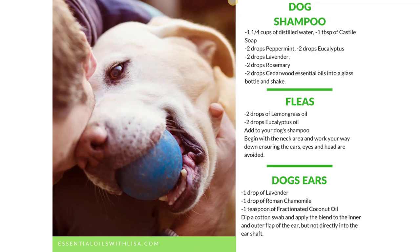If you're wanting to make your own dog shampoo, you can combine 1 1/4 cups of distilled water, 1 tablespoon of Castile soap, and 2 drops each of peppermint, eucalyptus, lavender, rosemary, and cedarwood into a glass bottle and shake. A natural flea solution can include 2 drops of lemongrass oil and 2 drops of eucalyptus oil added to your dog's shampoo. Begin with the neck area and work your way down, ensuring the ears, eyes, and head are avoided.